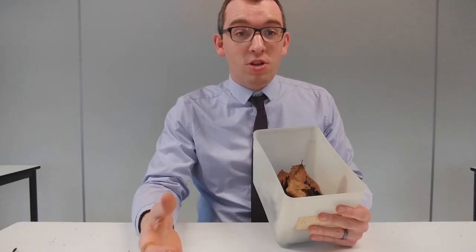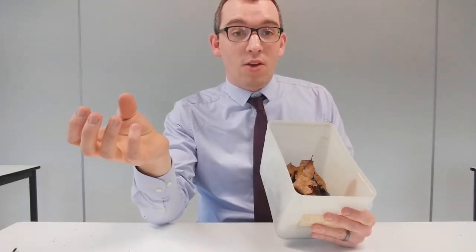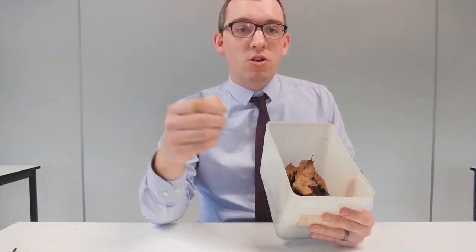So just before you can start this experiment, you're going to have to go and find some woodlice for yourself. You can find them in your garden or just outside. They'll be underneath stones, underneath bits of bark. So have a look and see whether you can get a few. Please be careful with them, okay? And make sure you take a note of where you collect them from, because you're going to put them back at the end of the experiment.